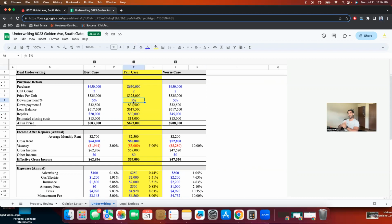I'm assuming 5% down. That would mean it's an owner occupied property. If it's going to be a straight rental property, it's going to be 25. But if you're going to be living in one of the units, it would be 5. You can go as low as 3.5. You can go 20. It's a lot more flexible if you're going to be living in it. But if it's going to be a straight rental property in this current market, you're going to be spending 25% down. And then after that, you have your repairs.